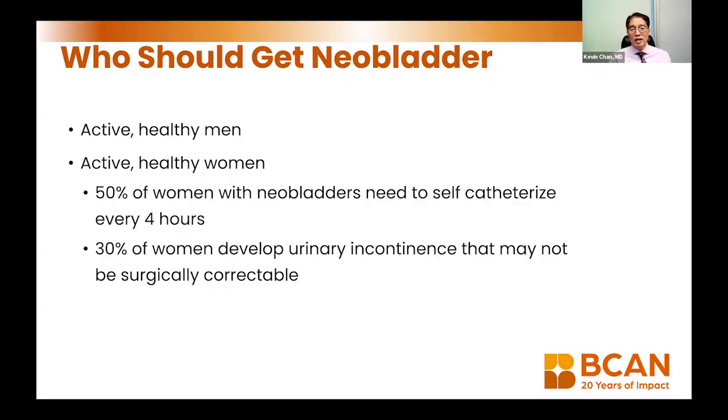So who should get a neobladder? I think definitely the active, healthy man. And that's because even in the event of incontinence, we can put in an artificial sphincter and fix the leakage. So there's no situation where we can't fix it. And so I think for men, either they do quite well from a continence standpoint, but if not, we can fix it with an artificial sphincter.